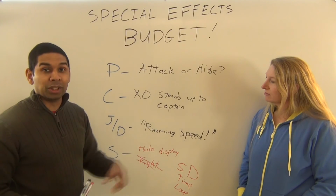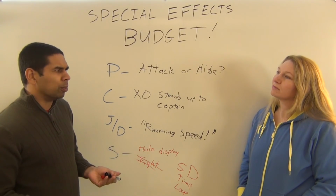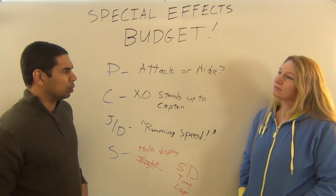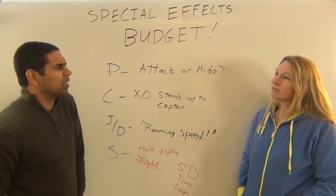That's the lava bridge for the scene. Don't just make it take place in the captain's ready room. Make it take place somewhere really cool. Where time becomes a loop. Yeah. I feel like you're saying that a lot.